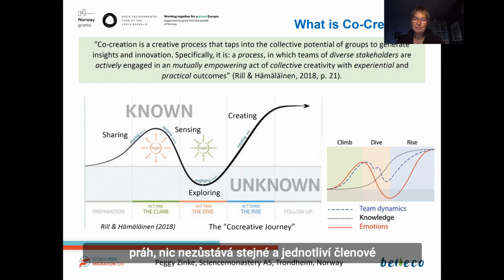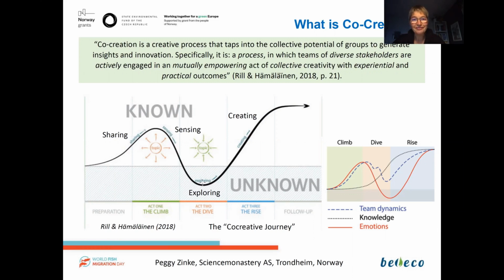And the individual members of the group and the group as a whole begin to operate with a heightened level of energy and sense of future possibility.